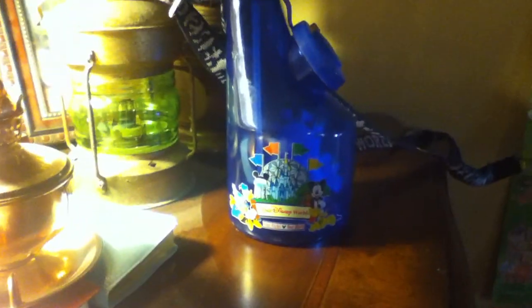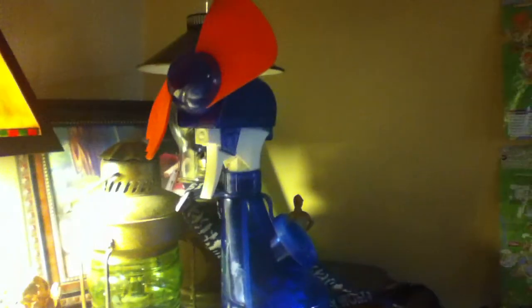Walt Disney World spray bottle with fan. This thing still works. It's a little tore up from other mouses that have come by and munched on it. Oh, why did they have to disobey you, Mickey? Why? Why? Huh? Why do they have to disobey you?